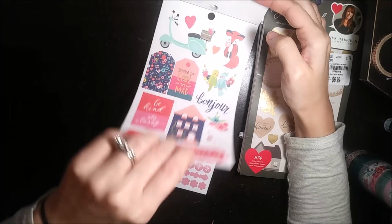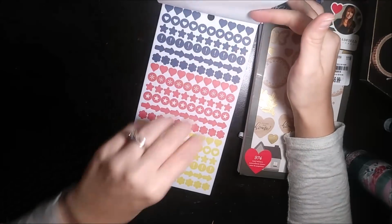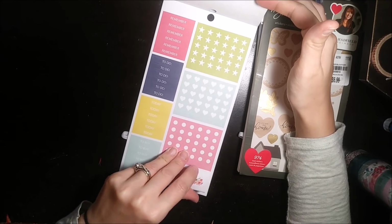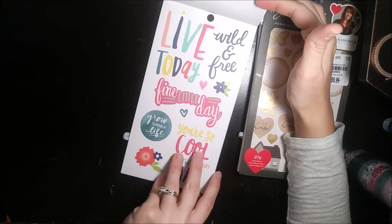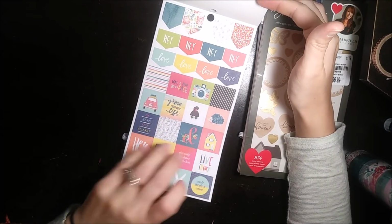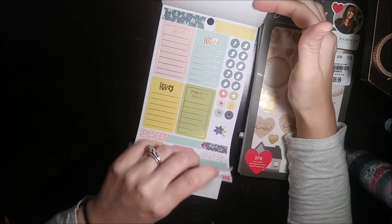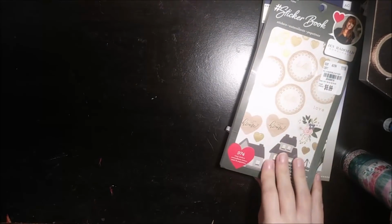So cute, with the critters and the houses and the cuteness. And then you just get all of these for that color palette. Perfect for your planner. And I love them. I just think they're adorable. These would be cute for my mini happy. I just love them. So here's this. Okay, I gotta go faster because my battery's dying.